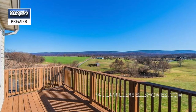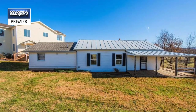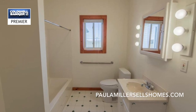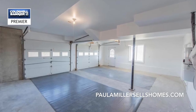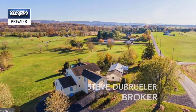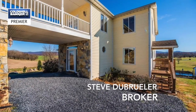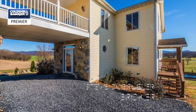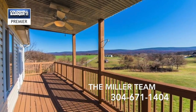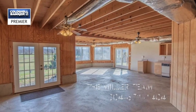There's a bay and bow window area with panoramic window viewing, a fresh painted interior, professionally cleaned, power washed exterior, and fresh gravel drive. The home is heated and cooled geothermally. This four bedroom, five bath home was built in 2003. The address is 2054 Cabletown Road in Charlestown. Contact Paula and Adam Miller of the Miller Team.